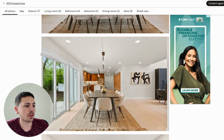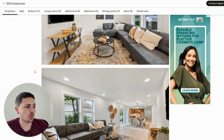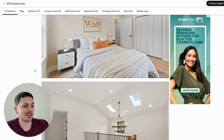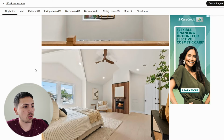Kitchen with the living room open concept. Very nice. Very unique home, actually. I haven't seen one of these in quite some time. And it's definitely for that person that's looking for that new construction, but still needs that affordability. Because at this price range, you're not going to find any brand new home either.